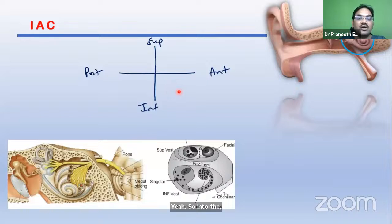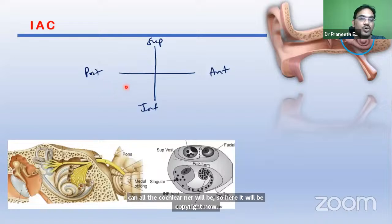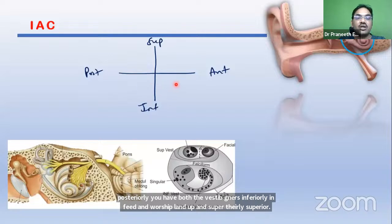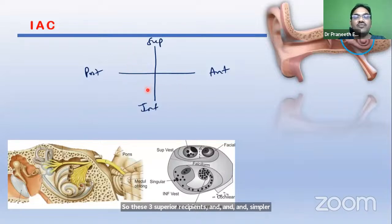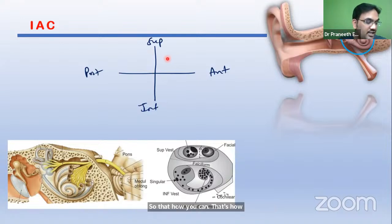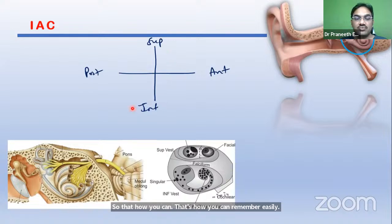So here it will be the cochlear nerve. Now if you come to the posterior parts, you have both the vestibular nerves, inferiorly the inferior vestibular nerve and superiorly the superior vestibular nerve. These three, superior vestibular, inferior vestibular, and cochlear, will join to form the vestibulocochlear nerve, and the leftover quadrant is anterosuperior, which is occupied by your facial nerve. That's how you can remember easily. Clear?